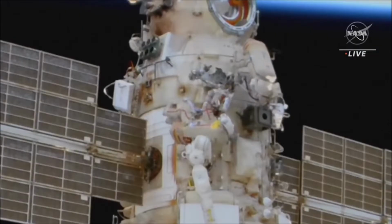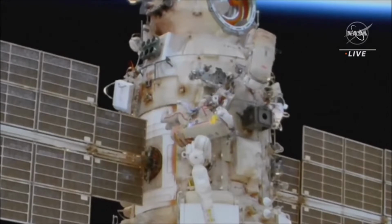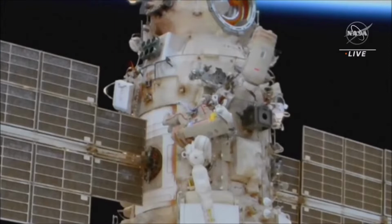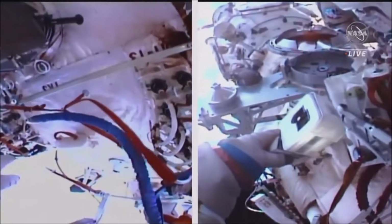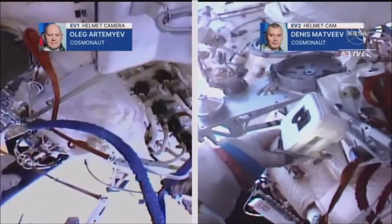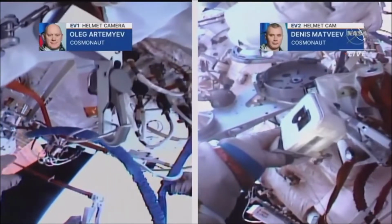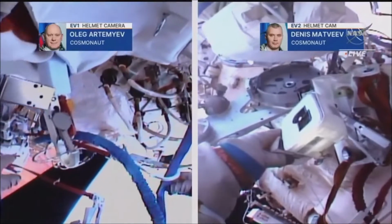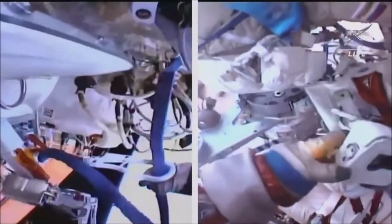Oleg? Yes. Oleg, the primary pump switch, is it on or not? Can you check your primary pump power switch and see if it's on or not? It's off because I'm conserving electricity. Copy. Don't overheat. But make sure you don't overheat.